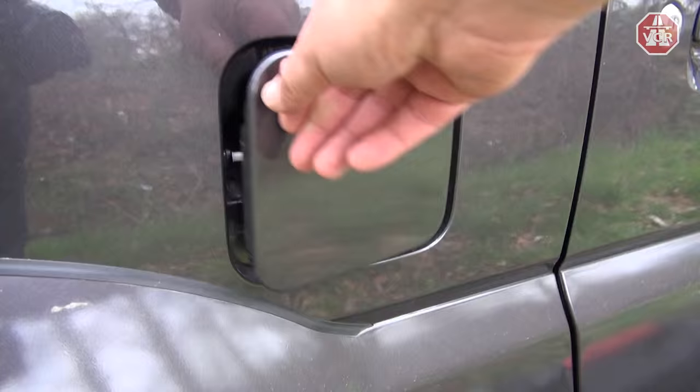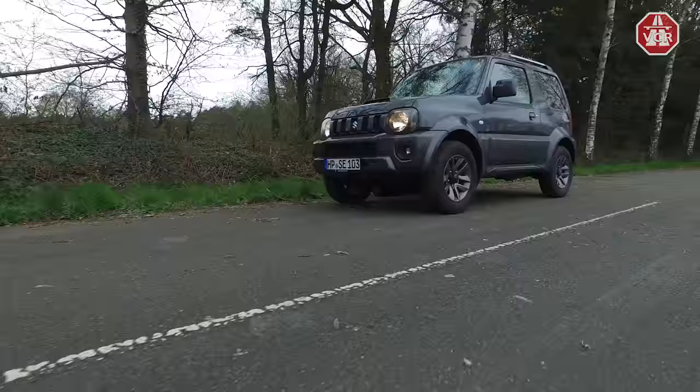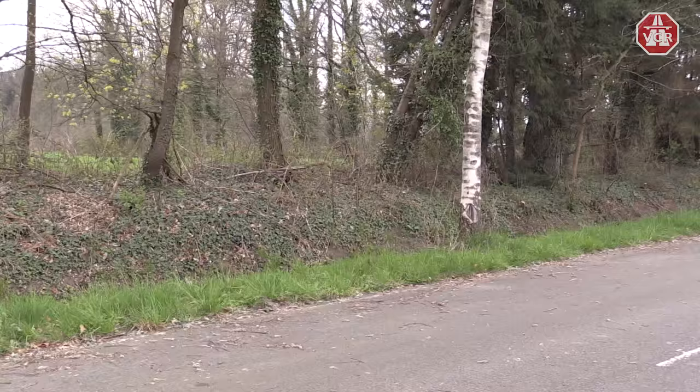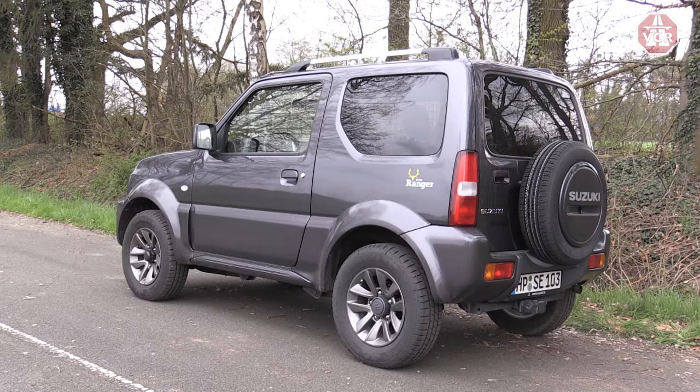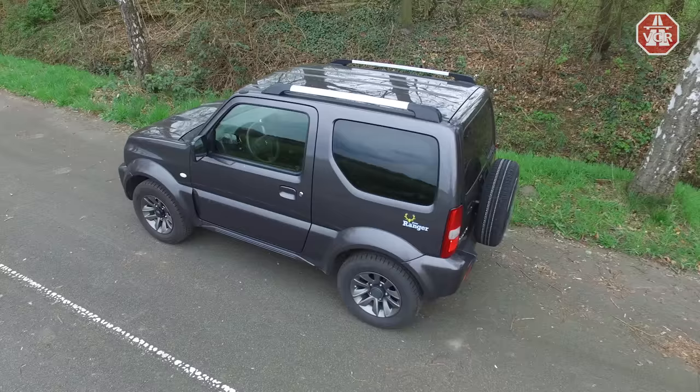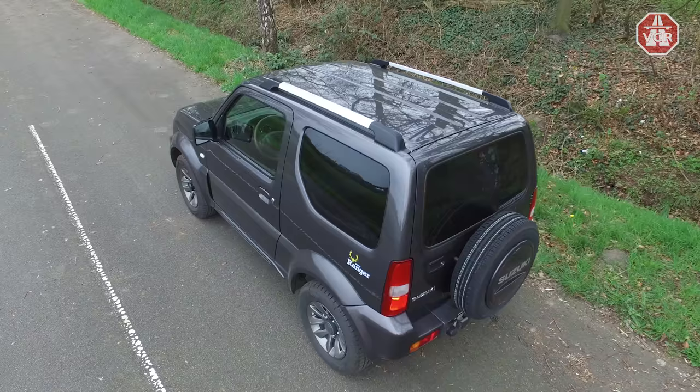Suzuki gives a fuel consumption figure of 7.1 liters for every 100 kilometers driven or 33.1 miles per US gallon, which means that under perfect conditions you can drive up to 560 kilometers or 350 miles without stopping for fuel. CO2 emissions for the 2016 Suzuki Jimny should be 162 grams per kilometer, according to Suzuki.